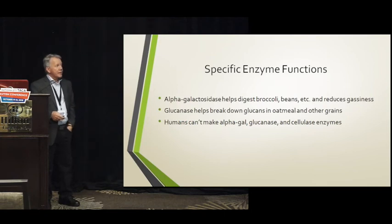There are some specific enzyme functions. I mentioned this enzyme, alpha-galactosidase. This is the enzyme you find in the product Beano, which helps keep gas production from broccoli, beans, cauliflower, cabbage, all that, to a low level. So if that's your main complaint, and if your wife loves to cook chili and you love to eat it and you don't like the results of eating all that chili, go with this enzyme. That's a good one. That's a marriage saver right there.